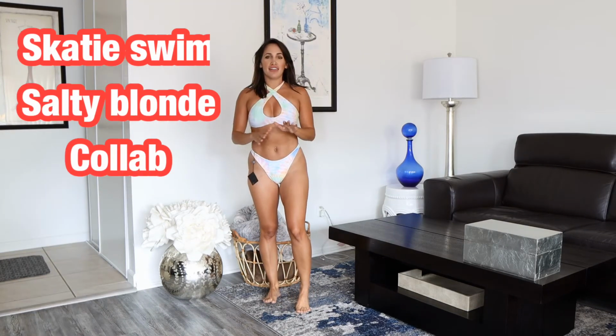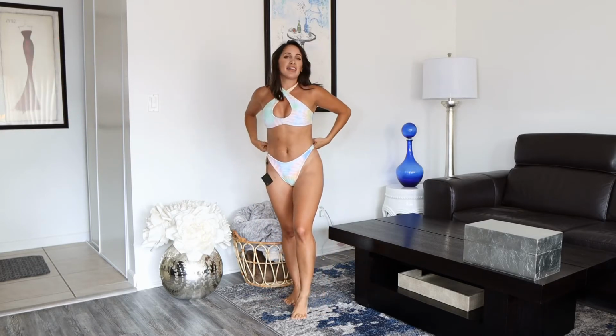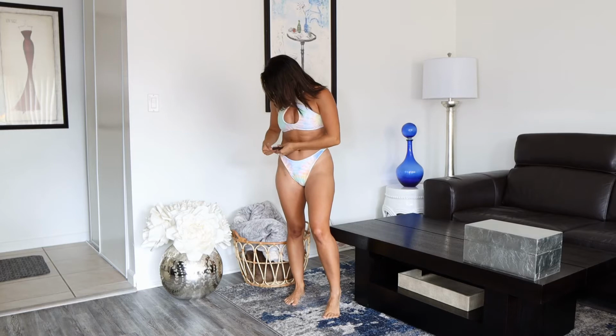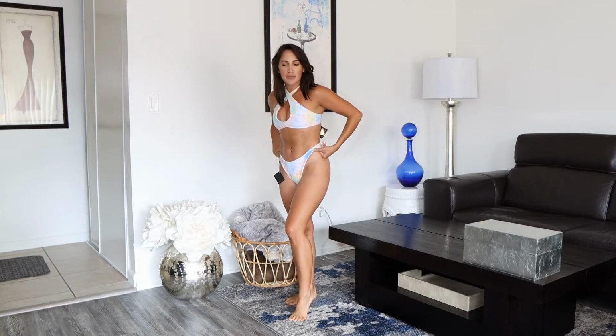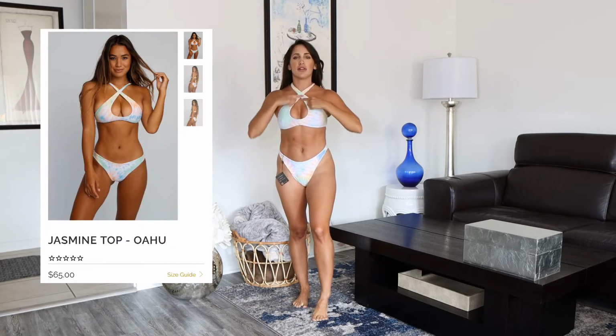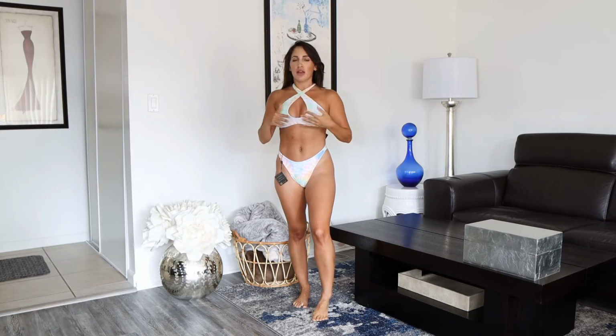As if you guys didn't think I love tie-dye enough, I got this swimsuit. It's again Skatie Swim, the collab with Salty Blonde. I still have the tags on. Actually, I just realized they're sustainably made. Anyways, this is the tie-dye print. I believe it's called Ojo. It's just a tie-dye print, and this top can actually be worn 3 ways. You can crisscross it like this, you can wear it regular, or you can one shoulder it. I would show you guys, but I don't want to accidentally show anything.